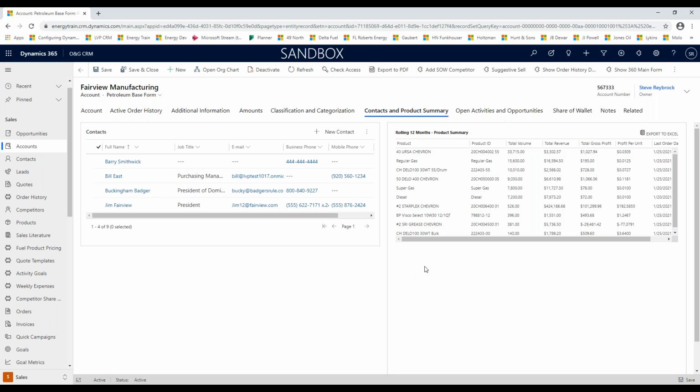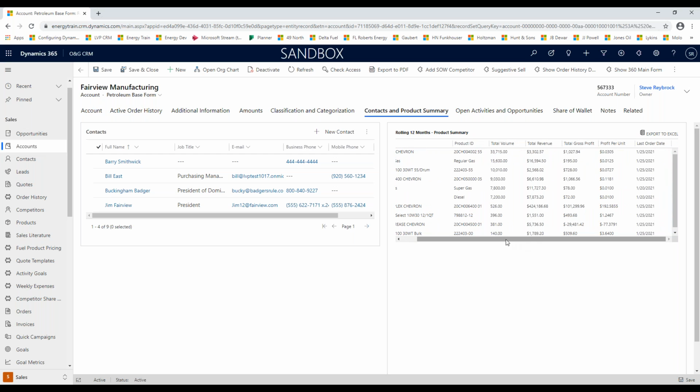What I really wanted to point out is over here on the right, what we're doing is we're analyzing your invoice data for the last 12 months, and then we're summarizing it by product. So what you're seeing here is a list of products that this customer purchased in the last 12 months, showing you how much they purchased, but it's showing you the product they bought the most of down to the product they bought the least of. So this just kind of gives you an idea of how big the customer is, what they've been buying from you. And then we also show things like, again, over the last 12 months, how much revenue that product produced from that customer, how much gross profit, what the profit per unit was, so how much have you been making, in this case, per gallon, over the last year, and then when's the last time they ordered each product. So that's kind of a nice one.